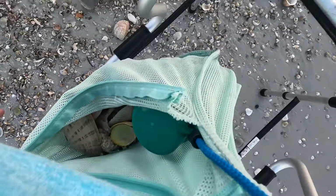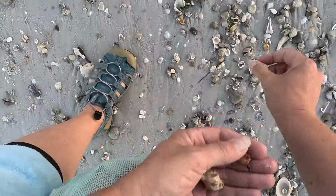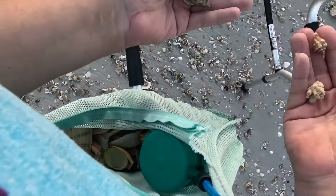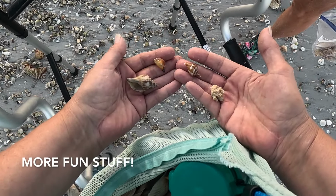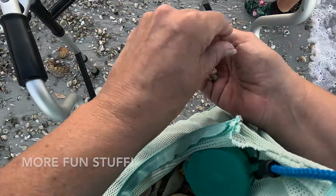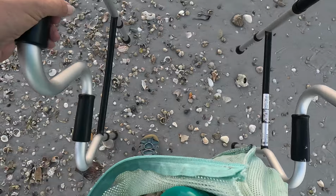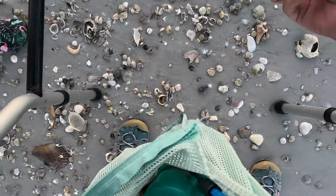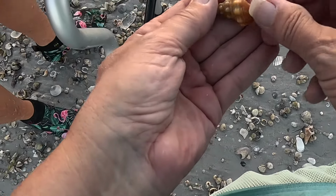Tinies are amazing today. Yeah, all the littles are actually kind of down this way. Look at this little teeny tiny fighting conch, with some coral and a little crab claw. Oh, nice. Yeah, there are fun little things here today. Oh my gosh. This way? Yeah. The last few times. Oh, no way. Okay, don't be a hermit crab. No hermit crab. Oh, man.